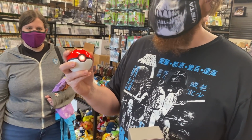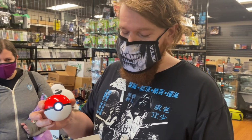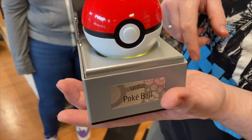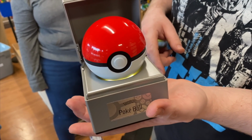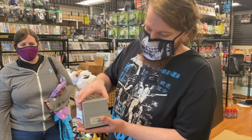Hold it. Oh, I caught something. I don't know what it was. Yeah. Nice. It changed the bottom. Weird. Why? I guess I got a Pikachu. Like the 4 colors. That's really cool.